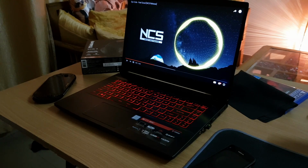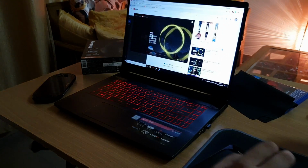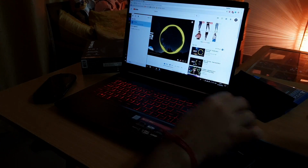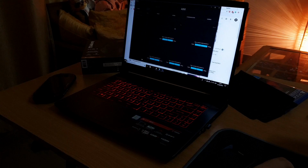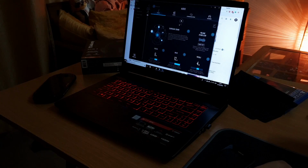I did some software tuning with the Nahimic software that comes with it. So I did some software tuning that they had provided us, and this was the best sound that I could actually get. There are various things that you can turn on or off. You can turn on the surround volume that I've turned on, and the volume stabilizer. Bass I've kept at 12 because, well, there's nothing there. Right now what you saw was the best that I could have it customized to.